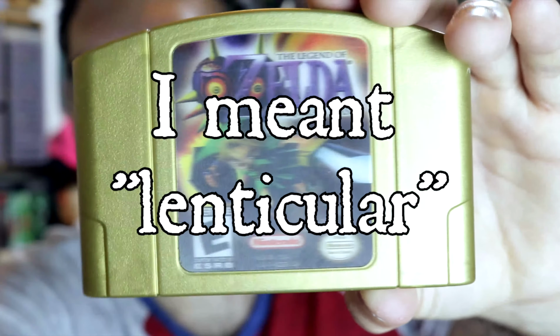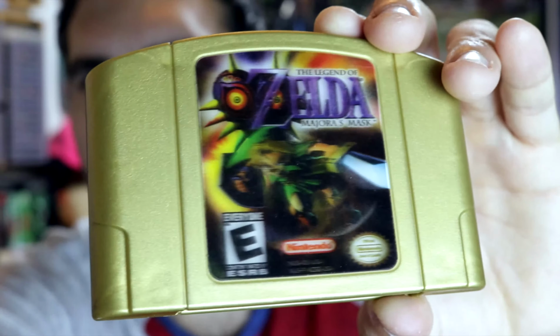Now this is another game that came in two different styles. The cartridge itself, it probably came in more than two, but the two that I know of is they're both gold. One of them comes with a normal sticker and one comes with that lithogram sticker. I do also have the lithogram one, but like I said, it's less rare, I guess. There wasn't another game until the GameCube, Wind Waker.